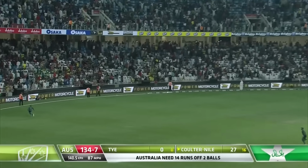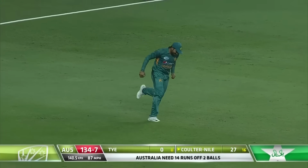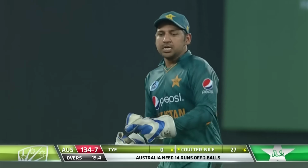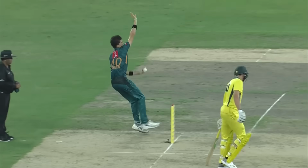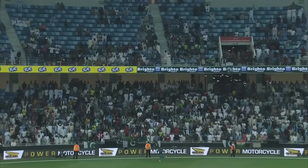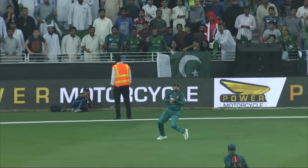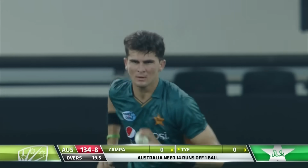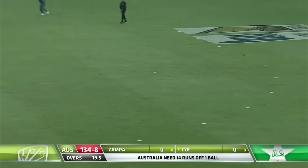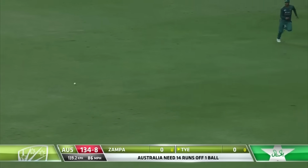It's a hit, deep cover, takes the catch. Asif Ali takes the catch. Sarfraz is absolutely pumped up. In the end, it was good bowling. Yeah, he made pretty good contact with this one too, Colin Ingram, but comfortably taken in the deep. Extremely special. Here we go then, last ball. Just a formality, nothing more than that. That's put away into the gap.